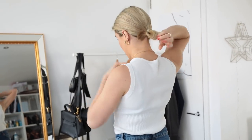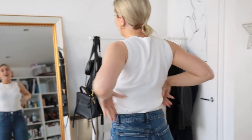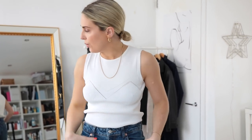I would actually, now that I've got it on, wear this with more boyish jeans. I do think the top is quite pretty, it's quite conservative, so I'd have to make it a little bit cooler. I would wear it with those baggier jeans that I showed you guys earlier. But I just think it's a really nice knit. It's really pretty, I love the detail on it. It's quite smart. It looks really nice with the hair tied back, low bun, bit of gold jewellery.